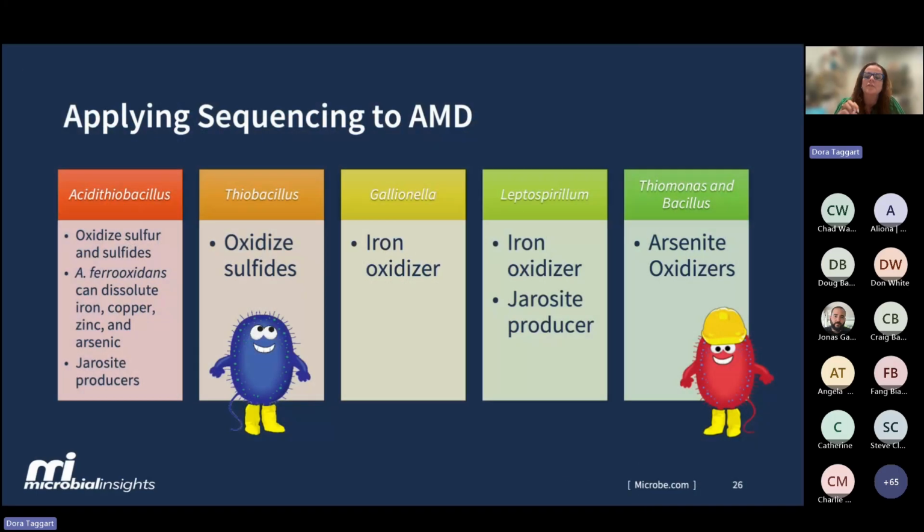So this gives us a lot of information that I'm going to show you in our system. We can go in and look for very specific organisms that we're interested in. And some of these, like arsenite oxidizers, we don't have assays for yet. So this can be a very beneficial tool for us to use.